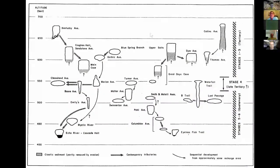So consequently, because of all that, because of the various levels, Mammoth Cave is comprised of 5 major levels of caves. Some call it 6. The oldest levels were a long-term. They formed immensely large passages, and the oldest passage in Mammoth Cave is over in Floyd Collins Crystal Cave, Collins Avenue.